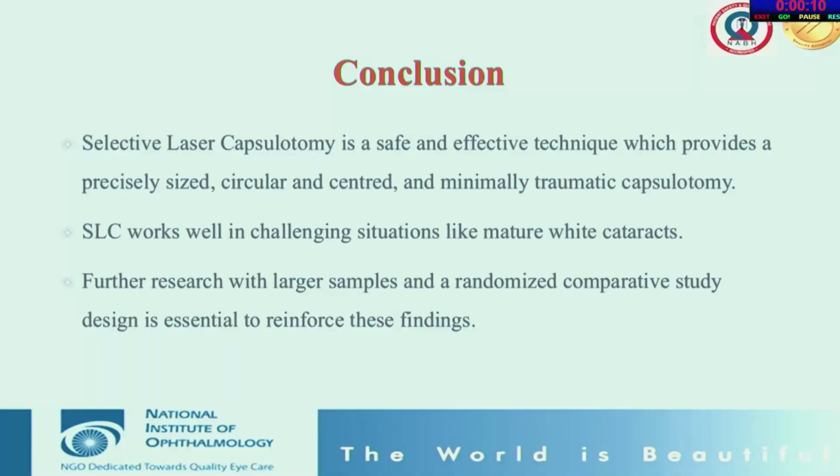just like a femto would not. So to conclude, SLC is safe, effective, and provides a precisely sized, circular, centered, and minimally traumatic capsulotomy. It works well in challenging cases like the mature white cataracts. But of course, further research and larger samples in similar design will help us reinforce these findings.